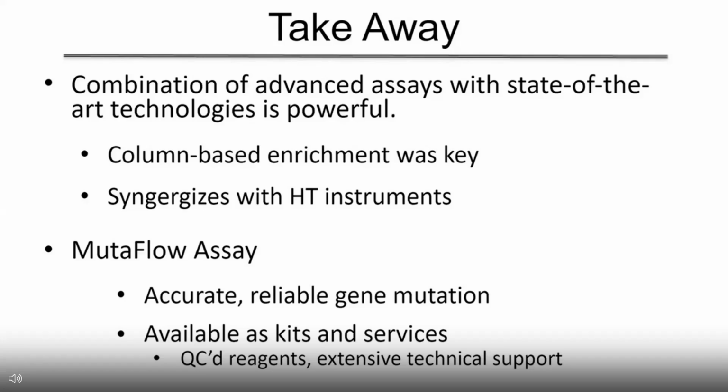This MutaFlow assay has ultimately turned out to be a highly accurate and reliable gene mutation assessment methodology. It is available in kits that come with our QC reagents, that come with a significant amount of technical support. We also have it as a service, so that if you don't have the flow cytometry or the expertise to do that kind of thing in-house, you can contract with us or a number of other CROs that can conduct the assay and actually get those values for you if you aren't able to take receipt of the kits and do it yourself.